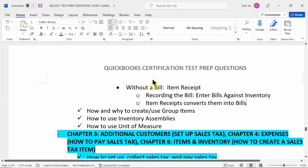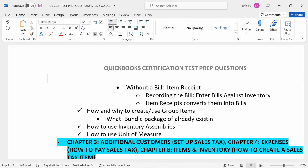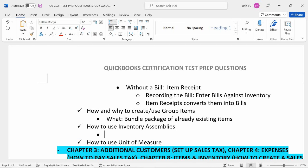Okay. How and why to use group items. So I just talked about this. What is a group item? How do you know when to use a group item, which is different from an inventory assembly? A group item allows you to use one item to bundle separate items. So in this case, it's when you want to sell a bundle package of already existing items. So you're just putting one and one together. How do you use inventory assembly? When you want to build a product.